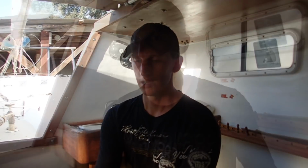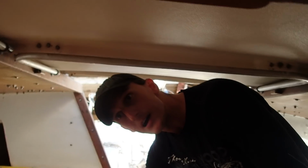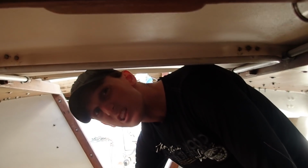I think every sailboat engineer, designer, architect has got to be about 4 feet tall. Remember, one of my big selling points on Herbert was it's a 24-foot boat with 6 foot of headroom. And this is a 25-foot boat with, I think, about 4'11". I don't know why, but sailboats are just so tiny.